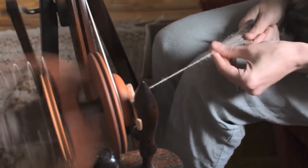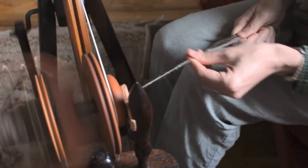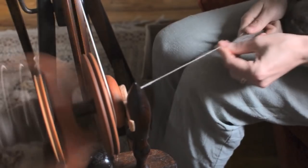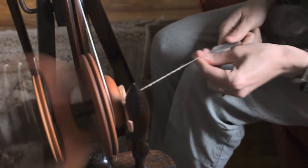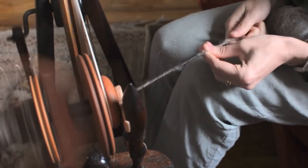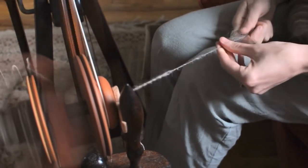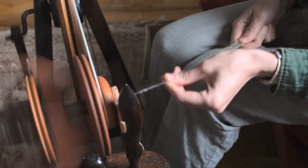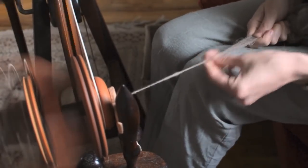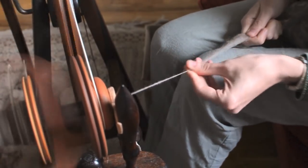So once it's all plied up, I can generally judge how full the bobbin's going to be, because it does get to the point where if the bobbin's too full, you have to sort of manually force the yarn through the orifice and onto the bobbin, which is no fun. It gets very frustrating. So this skein will probably be just under 140 grams. And then once that's done, I'll give it a soak and leave it to dry.